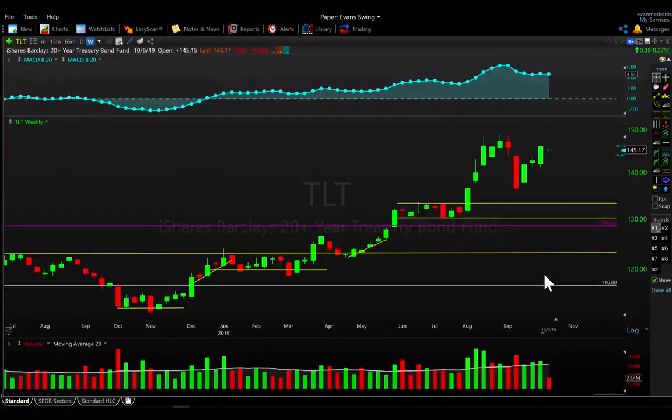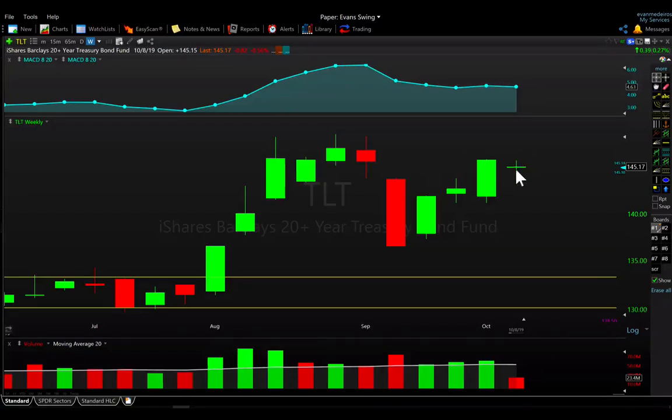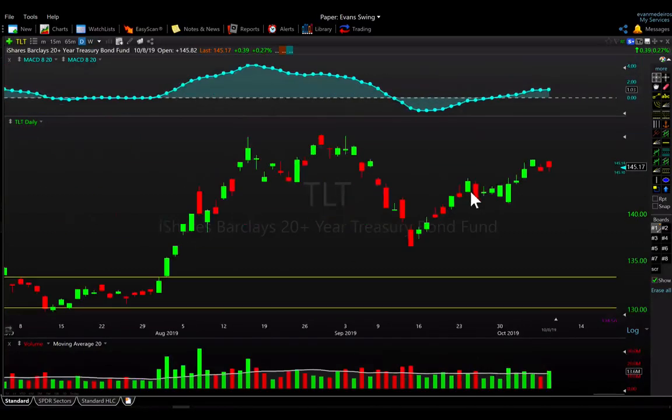We've got TLT here, which is slightly lower on the week, but not much, just slightly down into last week's range. You can see we're still pretty much holding up near the top end of this trend that has been in place for a couple of weeks. And we do continue to seem to want to march back up towards the highs back here from August.